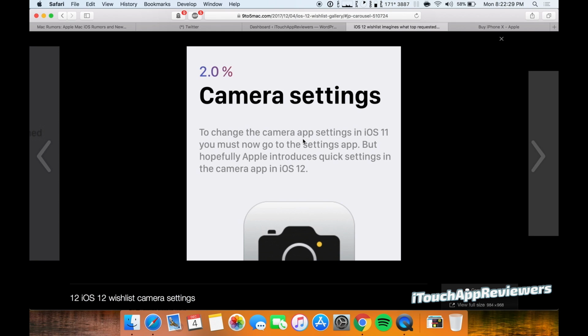But for real, put the camera settings in the camera app. What's so hard about that, Apple? Seriously, it just makes sense. I thought Apple was supposed to be simplistic, and you put it in the settings app. I have to go all the way to settings, scroll down to camera, scroll down into the menus, and try to find exactly what I want there, when it could just be a tiny little submenu in the camera. Seriously, Apple, add this.